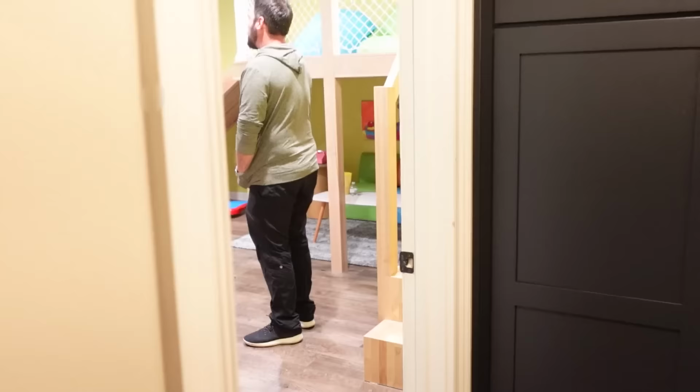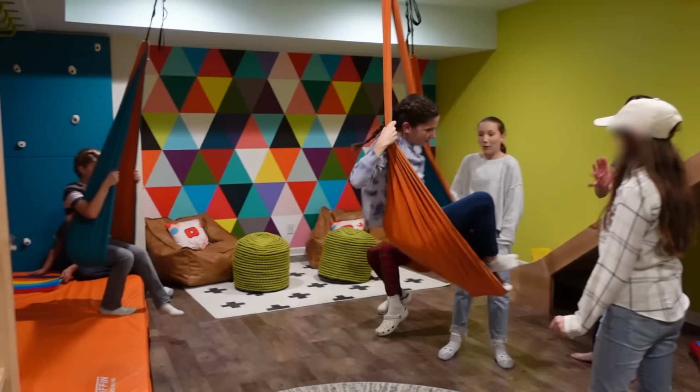Everyone is trickling in, and I think we officially have the entire cast of kiddos here. It's about time to start the Camp Radio viewing party, and all the kids are missing, so I'm gonna go down to the basement because I have a feeling they're in the playroom. I had a feeling you guys would be in here.